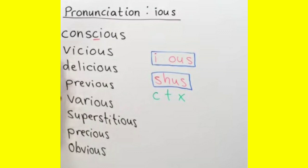What I recommend you do is you practice pronouncing the words that you use the most. So this is the rule, but if you use words like delicious, superstitious, anxious, more than other words, those are the words you should focus on. And again, when you find a new word that ends in ious, I recommend looking at the letter before the I, and that will help you decide how to pronounce ious.